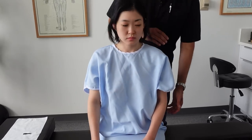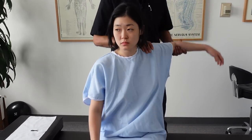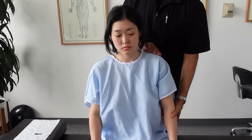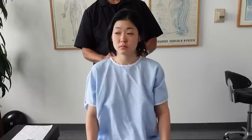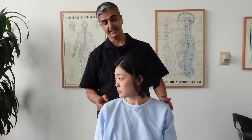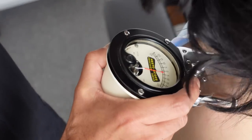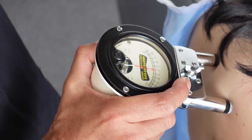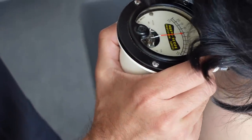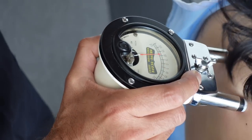So here's what's going to happen, at least what I suspect. She does have that ratchety feel, the clicking and the grinding. We went ahead and we set C1, T7, and sacrum. But this is going to get fixed when we get to 6 and 3. Come on, dude. There it is.